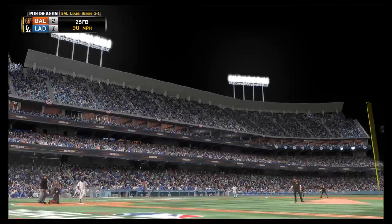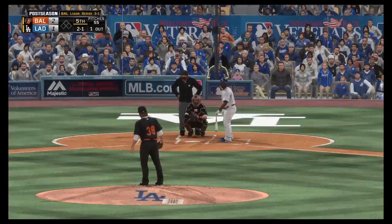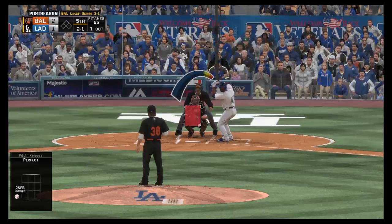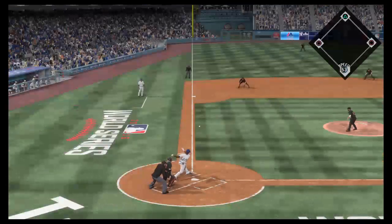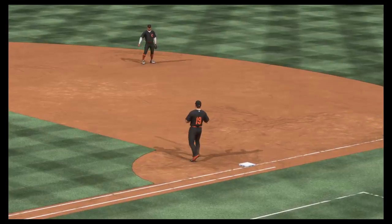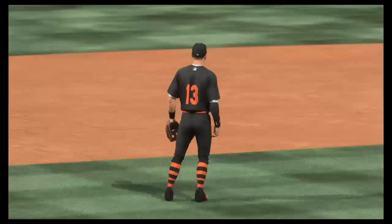And this ball runs away for ball 2. 2-1. Pretty clear the plan is to keep everything away. And that's smart for most guys, but you've got to know your scouting report because this is a guy that can cover the outside part of the plate. Down the third baseline. And a bit of a high throw that time, but no problem over there at first as they record the out. The right fielder, number 66, Yasiel Puig.